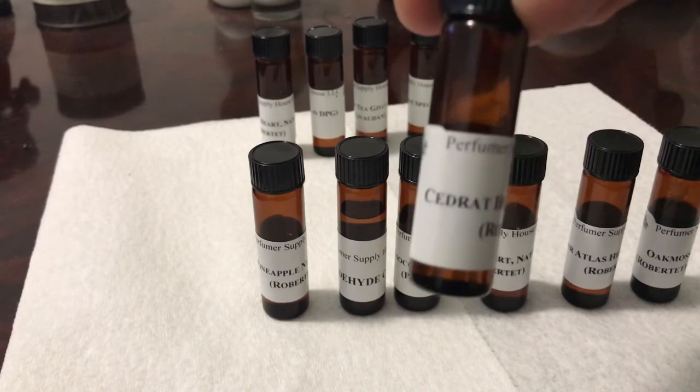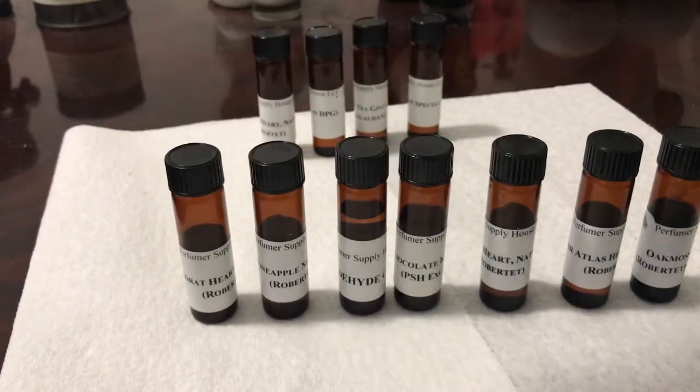Grabbed some Cedrat Heart. Cedrat is a type of citrus. It's like a lemon. So this is Robert Tet Cedrat Heart. This is another one of Robert Tet Naturals. Really crisp, lemony note that just lasts a long time and smells really clean. Just another Robert Tet Natural. Trying to collect these.